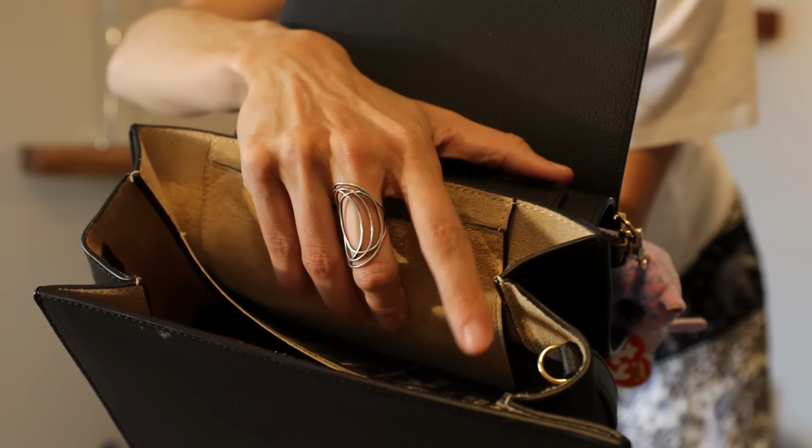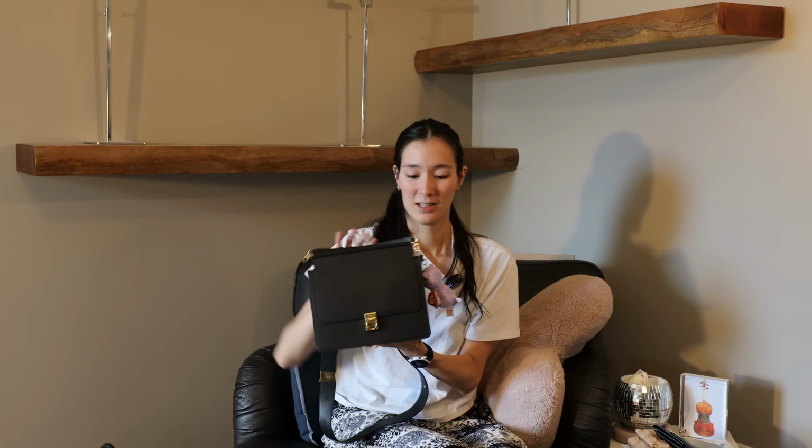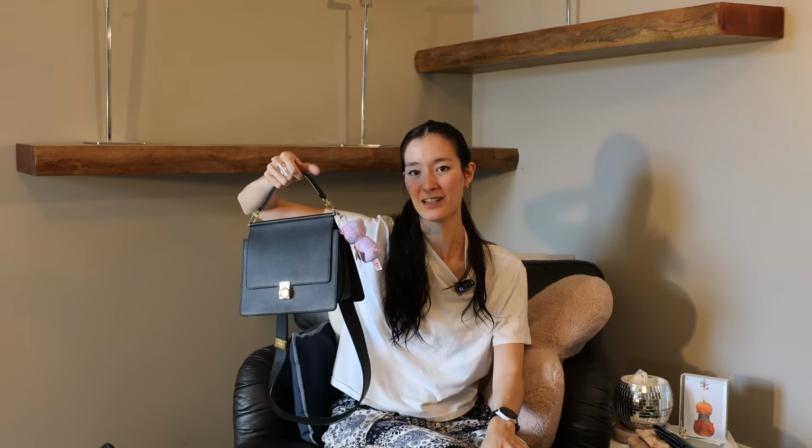I haven't showed you the inside of any of these. But because it's tapered to a triangle, the side profile is a triangle, it does have limited space. So it's not the roomiest of bags. This one does come in a mini, which I don't even think fits a lot of the phones these days, because it's smaller than this and your phone is just too wide for the mini version. So I don't even think that's a practical contender.